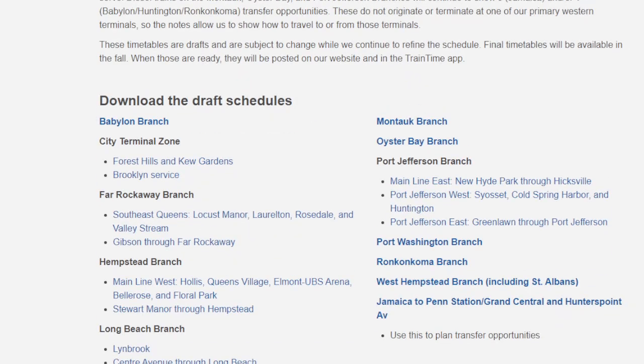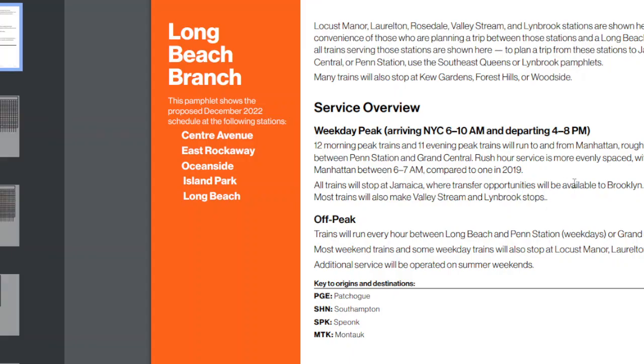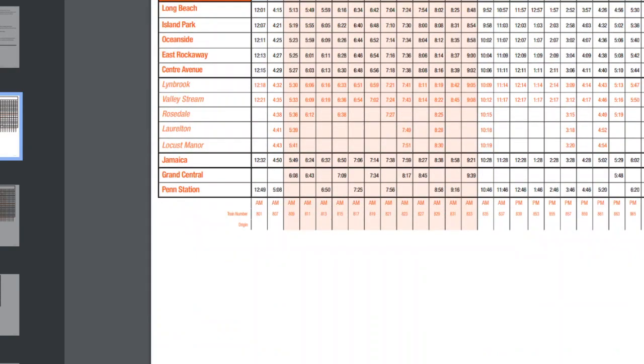All right, let me go back to the... What did I have to go back? All right. Let me go look at the Long Beach branch, because we didn't look at the rest of that. So 12 morning trains, 11 peak evening trains, roughly even split. Rush hour service is more evenly spaced. All trains stop at Jamaica. Most trains will also make Valley Stream and Lynbrook stops as well.